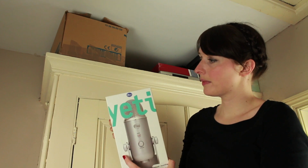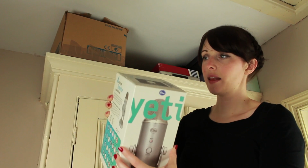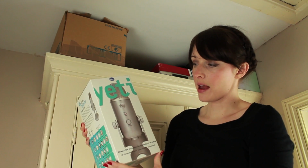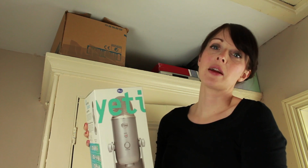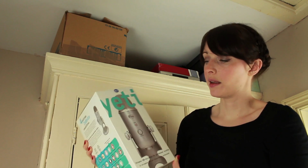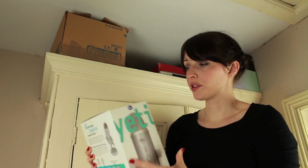My Yeti. Now, I originally, oh my goodness, I don't know if you can see that, there is cobwebs hanging off it. My blue Yeti, I kept this microphone box because originally I used to put my microphone away all the time. I'd get it out, use it, and then put it away for safekeeping. But I don't put it away anymore, it's constantly out.